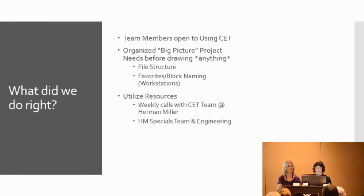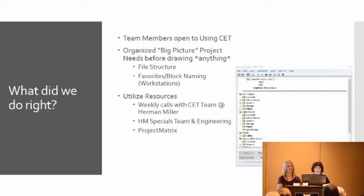And one of the suggestions that came out of our weekly calls with our CET team was to also tap into Project Matrix. So I mentioned that we didn't have the CET extension of the primary product line when we started, but also given the number of specials that we had, through the bid process, we actually already had, I think around 80 to 90 of the specials pretty much already drawn in CAD.